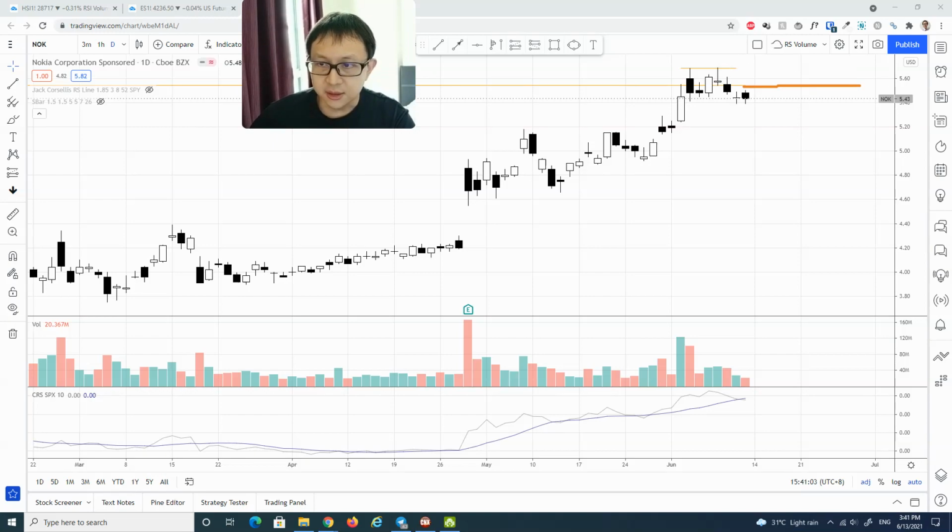So this is the first attempt to break. We can see that there's a lot of supply coming right there. You can see that supply increasing and subsequently entering into a reaction mode. So far, price has drifted a bit lower at the end of this bearish bar.